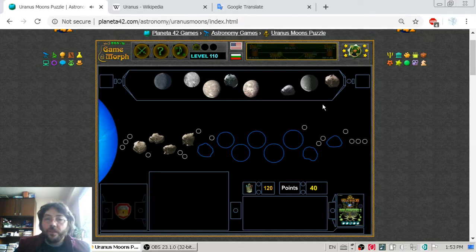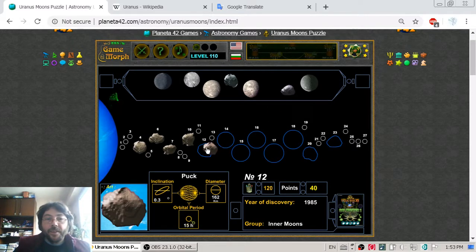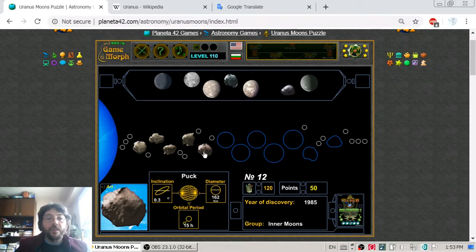Number 12, that is, we are still in the inner moons ring. That is Puck, discovered in 1985 by Voyager, one of the first things it discovered. The diameter is quite big, 162 kilometers, and the orbital period is 15 hours.